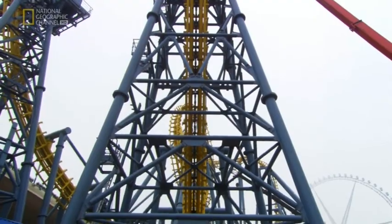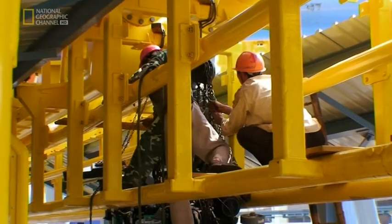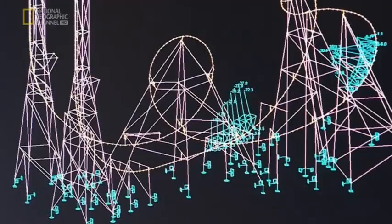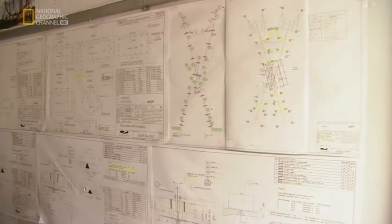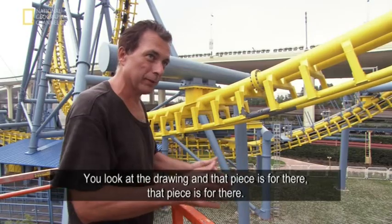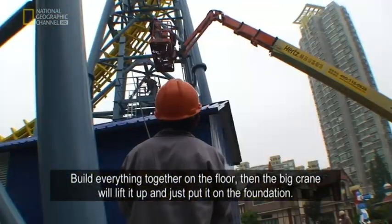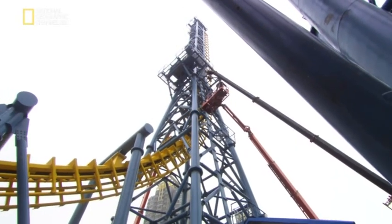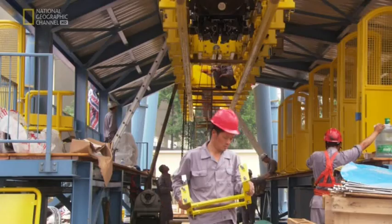With the towers up, crews can move on to the body of the ride, columns and track. So every piece is numbered, gets labeled, and it's in principle a big jigsaw puzzle. You look at the drawing, so that piece is for there, that piece is for there. Build everything together on the floor, then the big crane will lift it up and just put it on the foundation. The structure looks sturdy, but how do they know it'll hold up once the monster ride is unleashed?